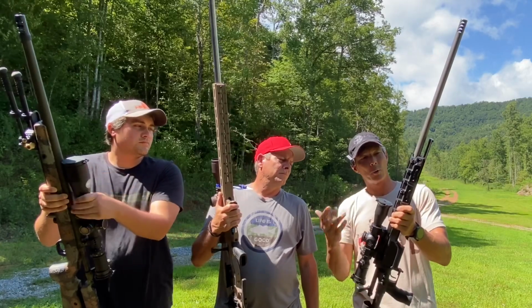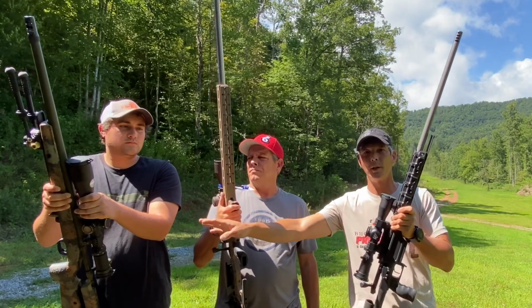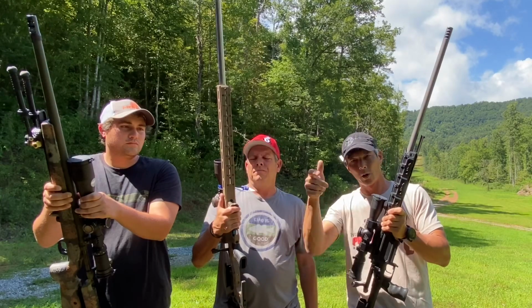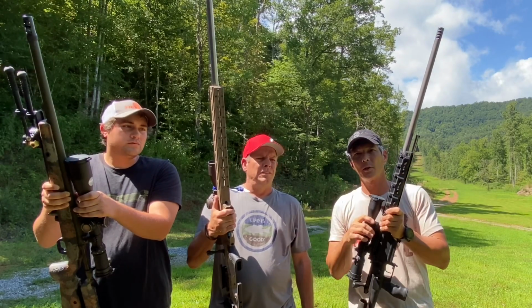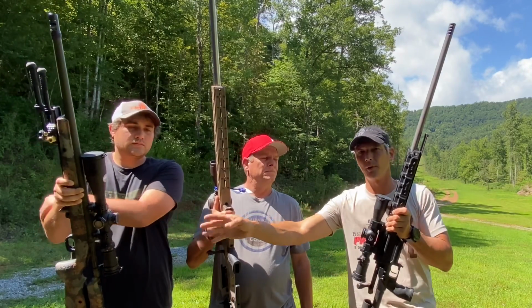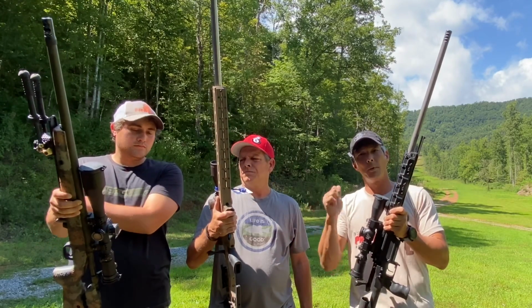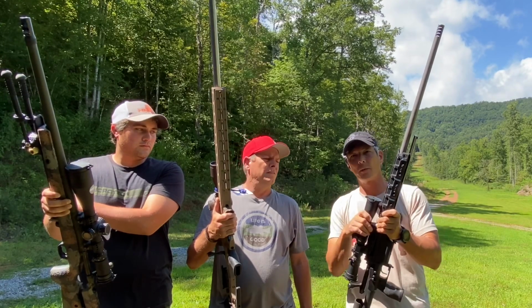So what we're going to do is shoot this today, and I've got a test I want to do. We're going to mess with the windage knobs on his rifle. We're going to adjust it 1/2 mil up or down, and tell him to engage the target twice. We want to see how he is able to see those misses and make that second shot correction. Same thing for the 6 ARC.